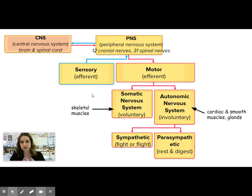My heart starts racing, my breathing increases, my eyes are going to dilate, my blood vessels are going to dilate everywhere. I have just activated my sympathetic nervous system, okay? My fight or flight response. Normally, hopefully, your body is operating under your parasympathetic nervous system, which would control most things that are just maintaining, keeping you alive, your rest and digest.